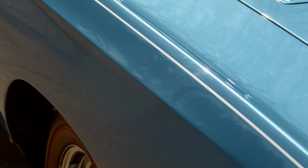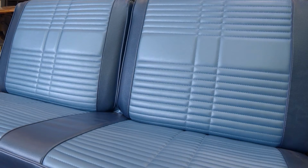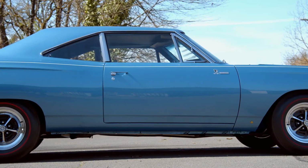Growing up, Mark and I loved our Mopars. This car here, with its blue paint, Magnum 500s, two-tone interior, just turned out to be a beautiful car. It's stunning.